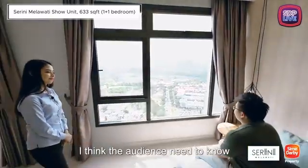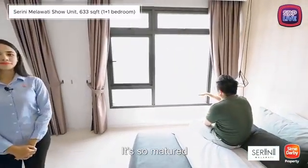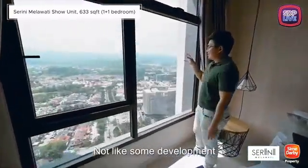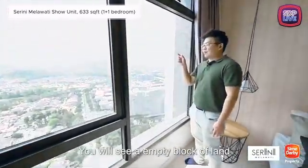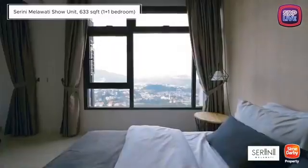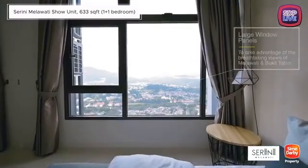I think something the audience needs to know is that it's so matured. It's not like some developments where you still have empty plots of land where there can be a new building. This one, ta-da! It's confirmed you're going to get this view already.